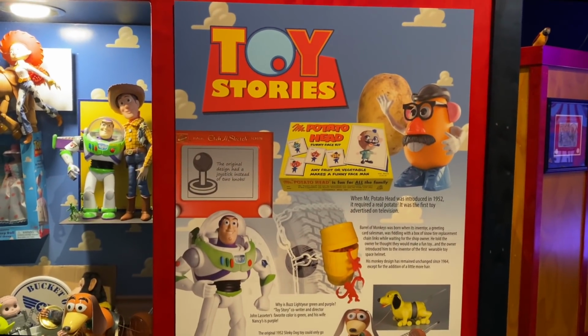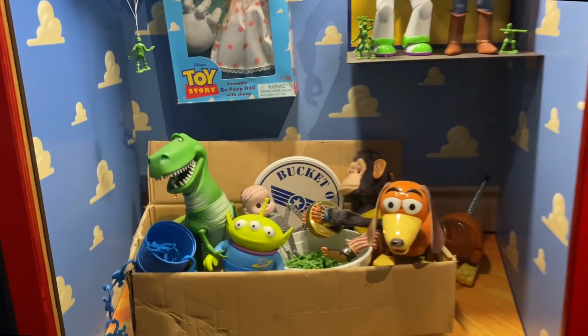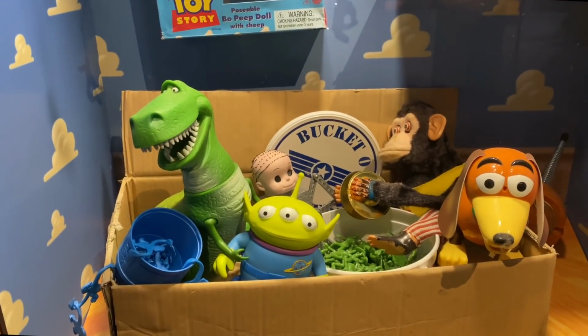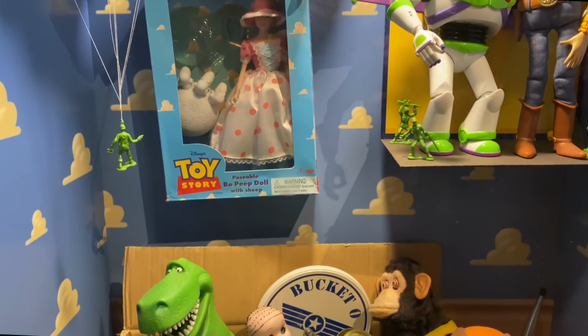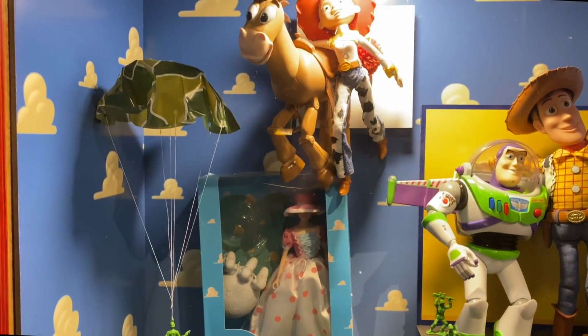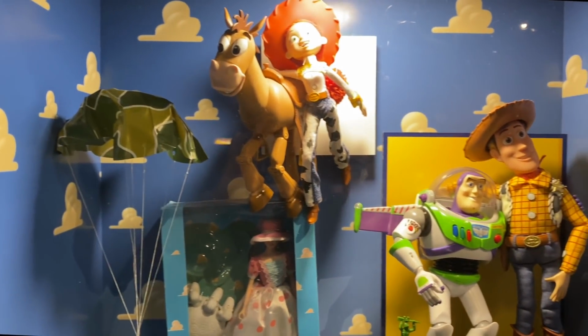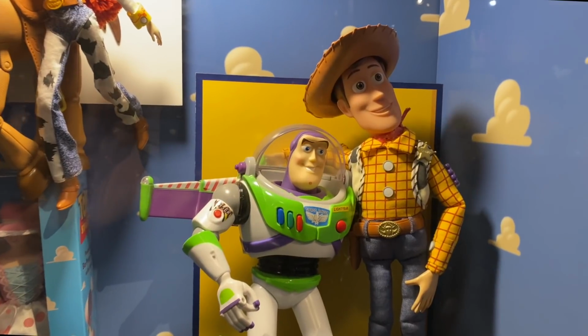Toytopia has an exhibit that gives a nod to movies about toys, but none is more well known than the classic Toy Story series of movies. The first installment from Pixar Animation debuted in 1995 as the very first entirely computer-animated feature film. Now Woody, Buzz Lightyear, and the whole gang are an indelible part of our pop culture.